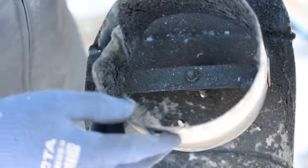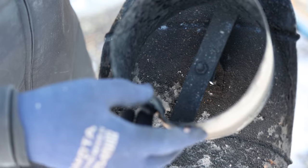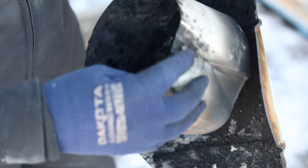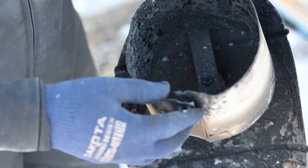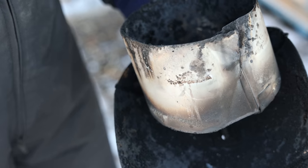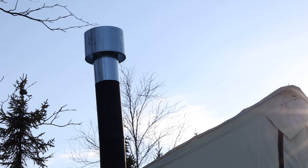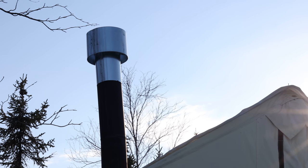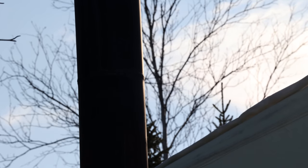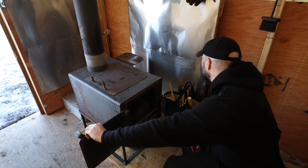That was easy. Quite a bit of creosote in the old rain guard, and not a lot though, not a concerning amount at all. But look, it's pretty beat up. And the one I have now is just of much higher quality, and I expect it to actually last the life of the tent, really. Let's test her out and get her going right away.